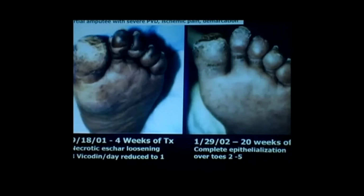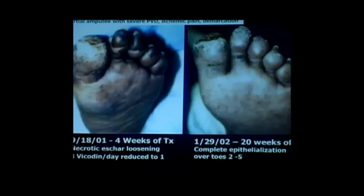She didn't take a picture of the foot. 4 weeks into treatment, the lady's saying to the doctor, hey, I'm only taking 1 Vicodin a day. The doctor said, what? Yeah. The necrotic eschar, which is the scab, is beginning to lift off. Pain has gone down. The necrotic eschar is beginning to lift off as the light therapy not only reduces pain, but improves circulation to what was previously gangrenous tissue. And here, 20 weeks of treatment on the far right-hand side show you that those toes were viable.